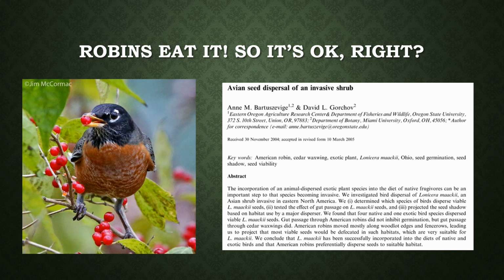Related to the study in Pennsylvania that purported to find that birds use non-native berries just as efficiently and effectively as they use native berries, there was another study that looked at avian seed dispersal of an invasive shrub. In other words, we see robins eating berries off bush honeysuckle.